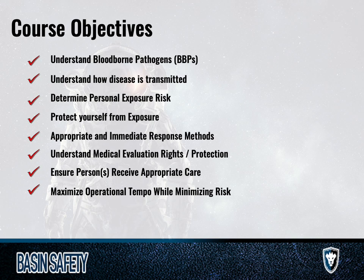Here we have the course objectives. We want to understand bloodborne pathogens. We want to understand how disease is transmitted. We want to determine personal exposure risks, protect yourself from exposure, appropriate and immediate response methods, understanding medical evaluation rights and your own protection, ensure person or persons receive appropriate care, and maximize operational tempo while minimizing the risk.